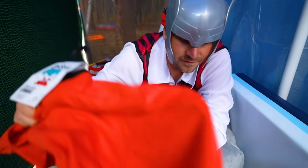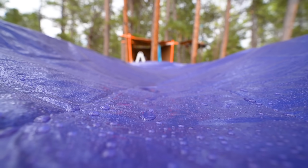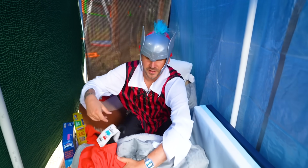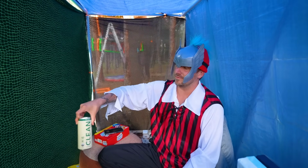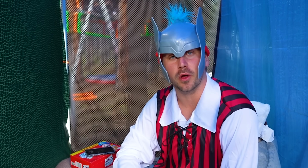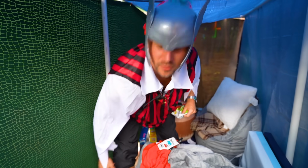I'm actually feeling great in my shelter thus far. The rain isn't getting me wet whatsoever under my roof. And then I got the living room out here. Just tons of snacks everywhere. There we go. Blake has challenged me to a duel. He's gonna regret this. Let's go see what the others are up to.